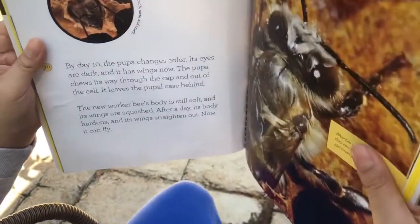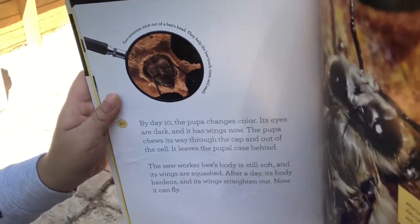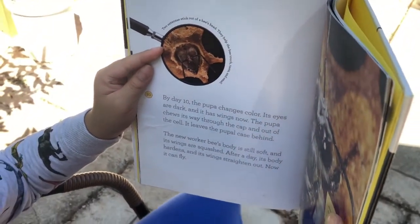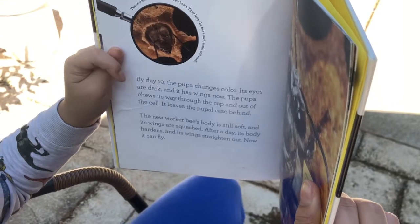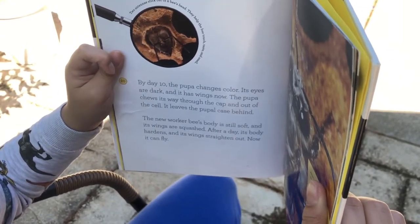A new bee. Two antennae stick out of a bee's head. They help the bee touch, taste, and smell. They're like a hand. By day 10, the pupa changes color. Its eyes are dark, and it has wings now. The pupa chews its way to the cap and out of the cell. It leaves the pupal case behind.